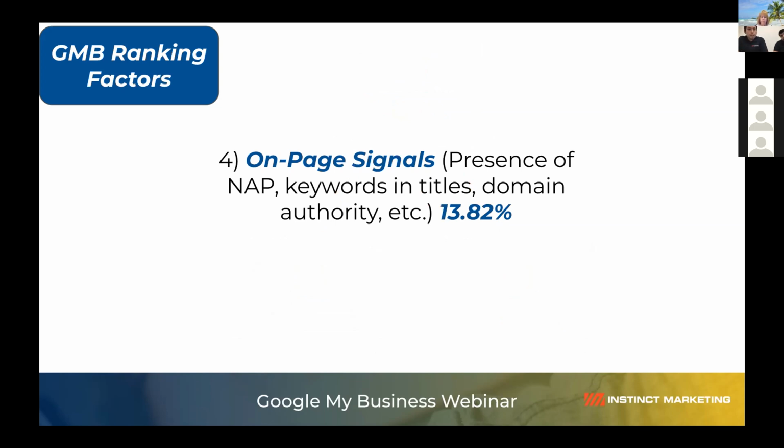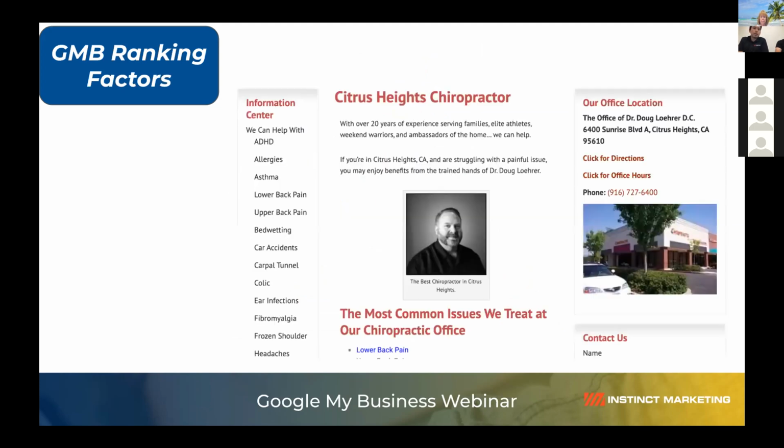All right, so the fourth ranking factor here is on-page signals, which counts for 13.82%. And this is really what it sounds like. What is going on on the web page that's associated to your Google My Business? In this example, we have Dr. Doug here, and in the title we have Citrus Heights Chiropractor. On the sidebar, we have the address and the phone number. We have images and keywords throughout the body content. And you can see that it's all about chiropractic care.